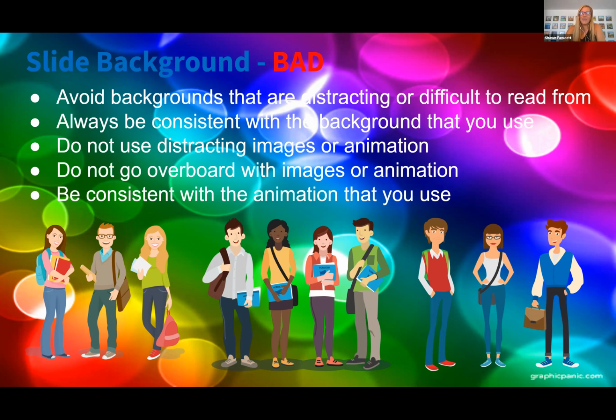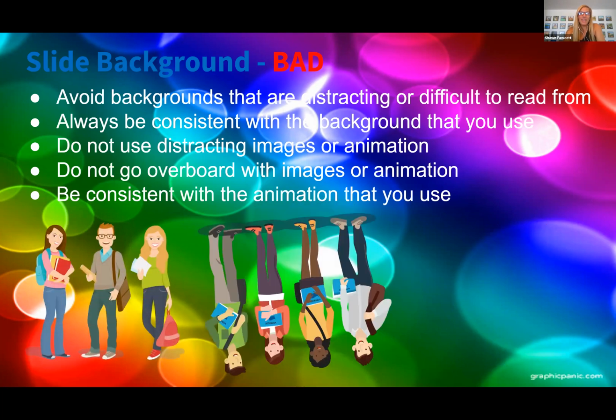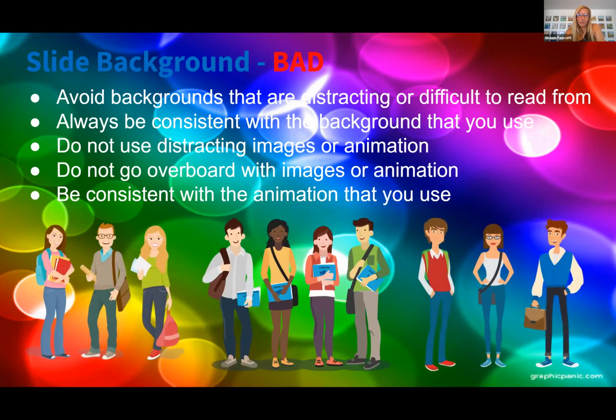By having these images fly in and out and do circles, yes, it looks cool, but when you're presenting, it can be very overwhelming for the audience. And rather than paying attention to your points in your presentation, they're actually just focusing on the animation, which distracts from all of the main speaking points that you're making.